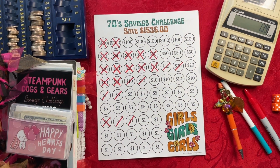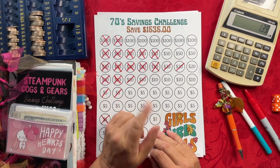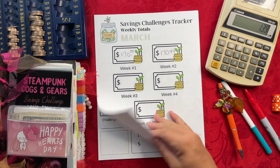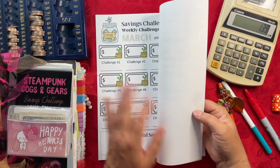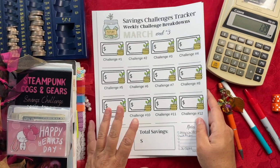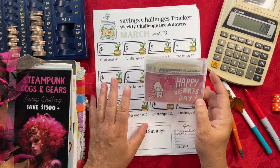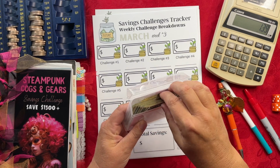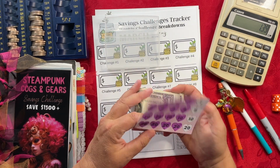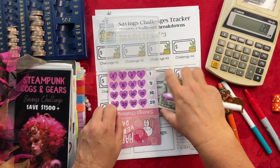Okay, so let's go ahead and put this one to the side, and we may revisit this one. We'll see what happens. Okay, the next savings challenge. I need to put these trackers for week 3 and 4 in the front of this one. Okay, now let's go ahead and do the Happy Hearts Day. And I will be finishing this one off this week since it is Easter. And let's see here. I used this marker right here.